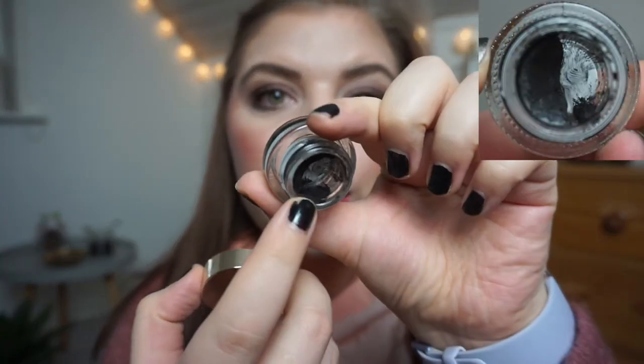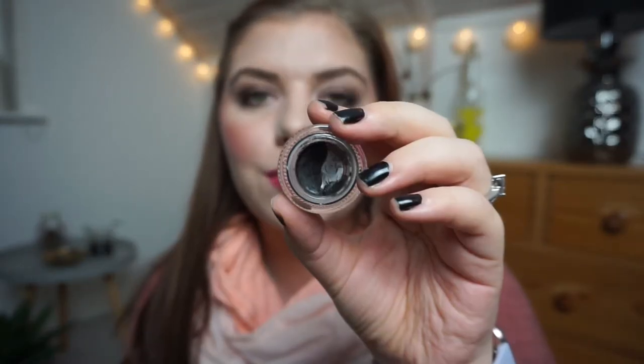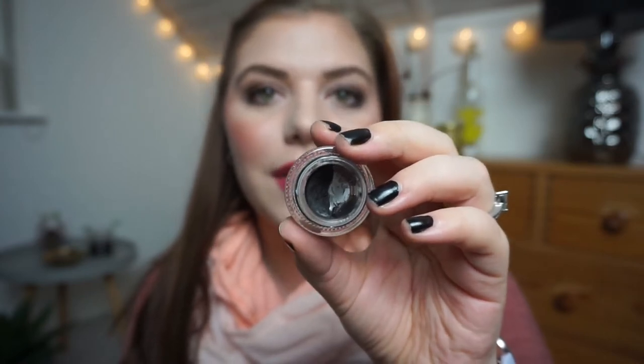Let me show you the four products that I have been working on, and I have made quite a bit of progress. I'm excited. Let me get the boring one out of the way. My L'Oreal gel eyeliner. I have used the small chunk here up. It might not seem like that, but I have. I have half of it left, maybe under half, which is fine with me.